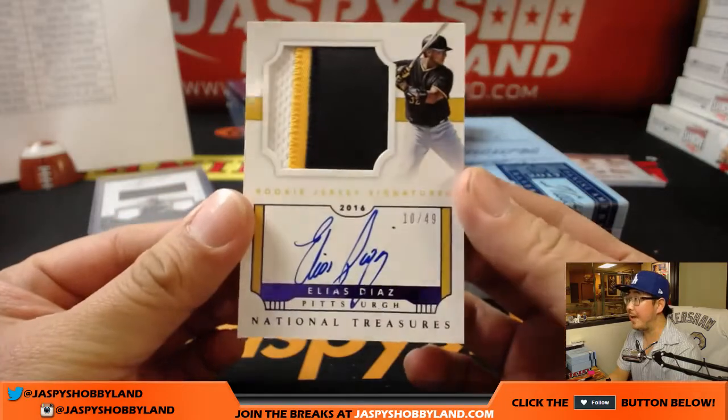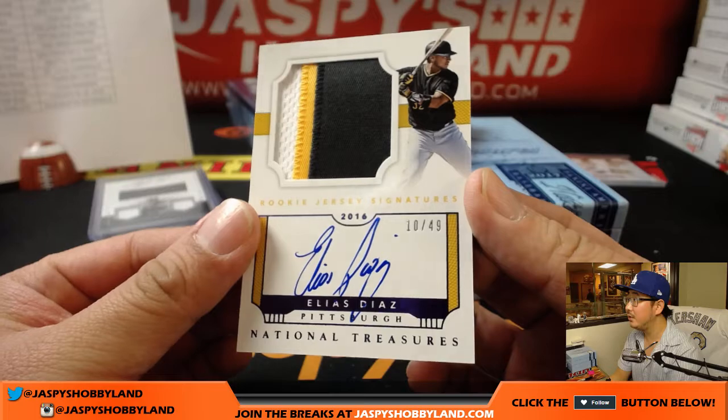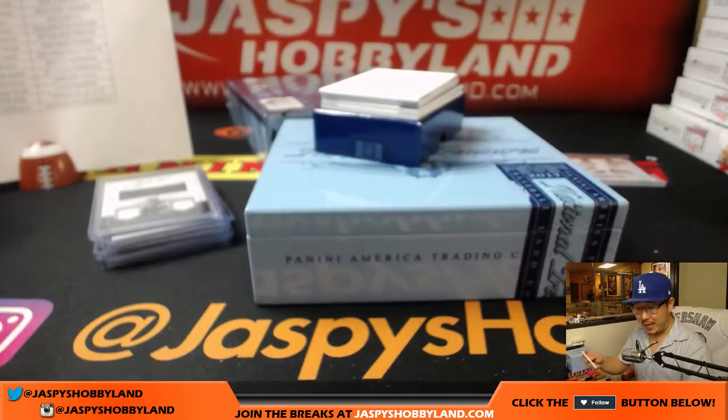We've got three color patch and autograph. 10/49, Elias Diaz. He's got a nice auto. Nice one for the Bucs. Pirates, Jared Pletcher.